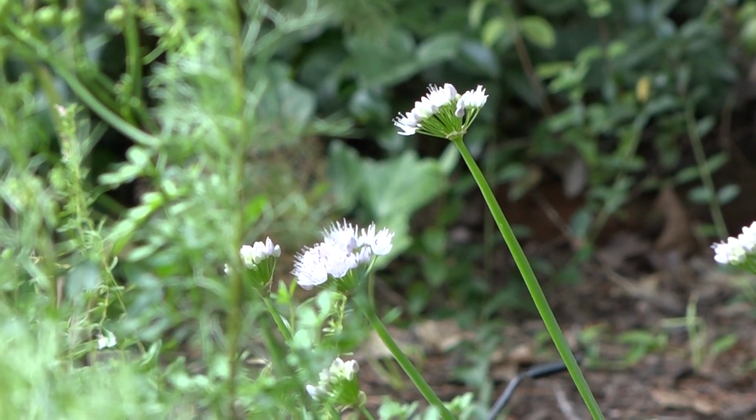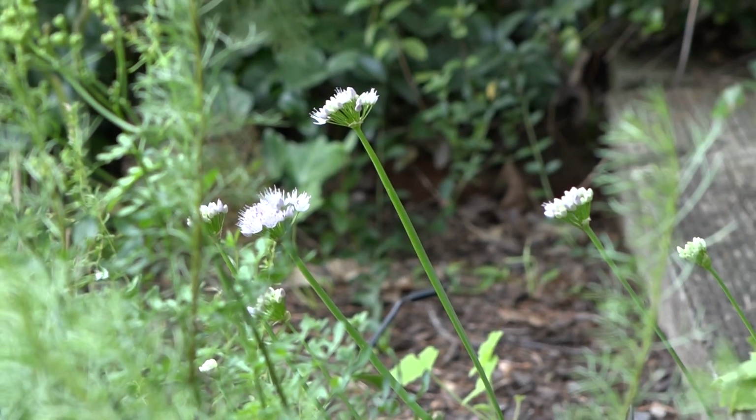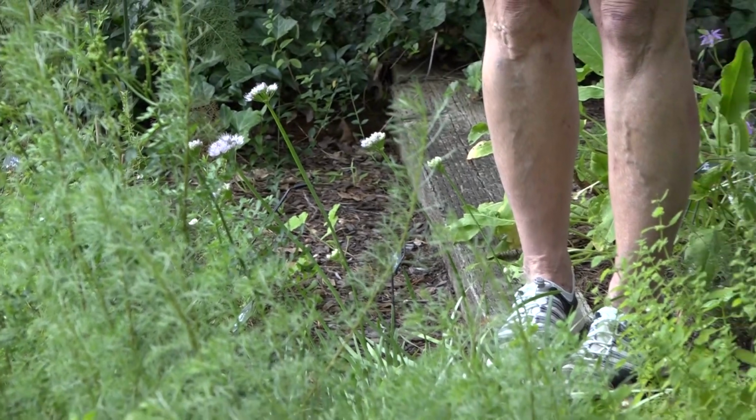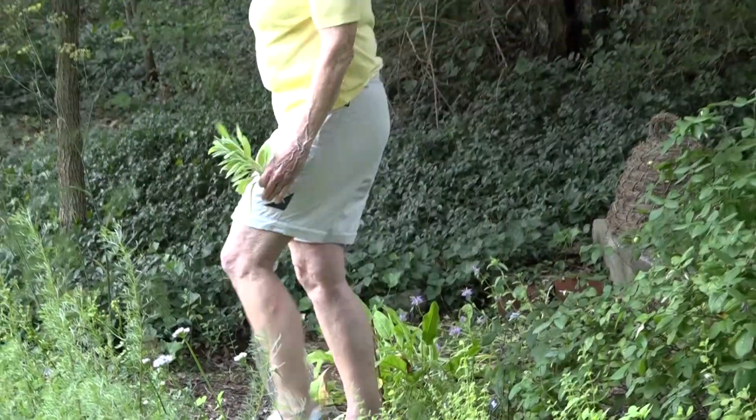So we don't have a lot of color in this garden, but we do have a lot of flavor. So I enjoy coming out right before dinner as I'm fixing my dinner and picking the herb that I need to add to my menu that evening. Let's go over to the perennial garden now.